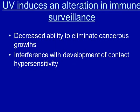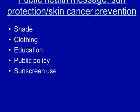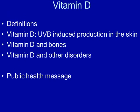UV induces an alteration in immune surveillance, with a decreased ability to eliminate cancerous growths and interference with development of contact hypersensitivity. Public health message: sun protection and skin cancer prevention. Shade. Clothing. Education. Public policy. Sunscreen use. Vitamin D definitions.